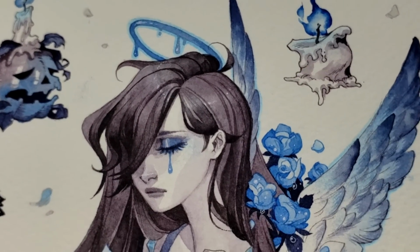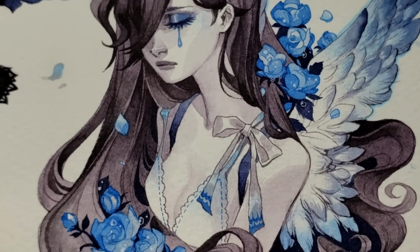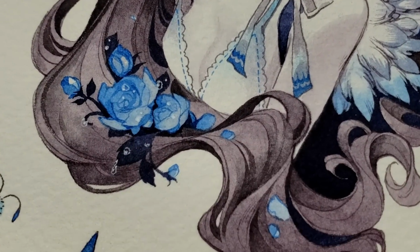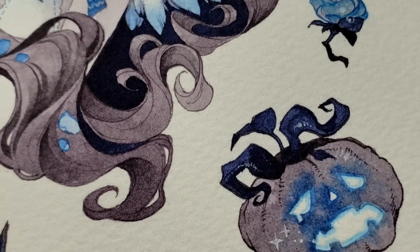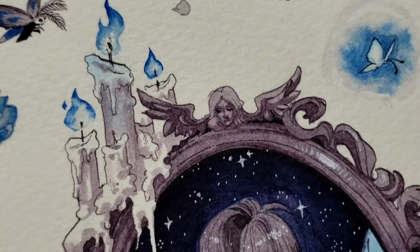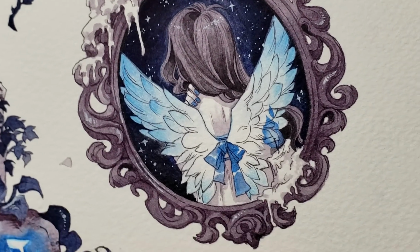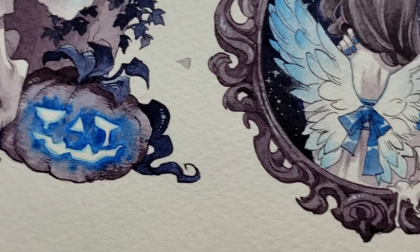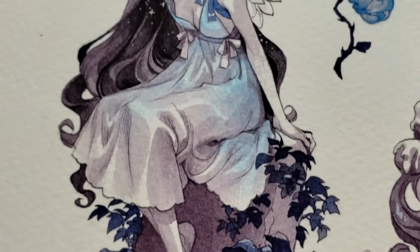Here is a little bit of a close-up for you guys. I am super meticulous about details, so I always really enjoy the close-ups. I think you can really see how much I care about perfecting the lines and making sure that everything is as neat as I possibly can make it. And it also helps that I decided to draw designs that are a little bit bigger for this page.